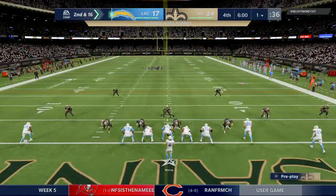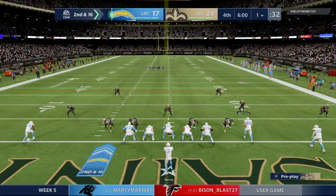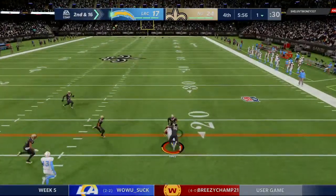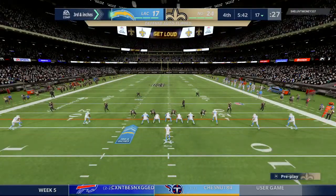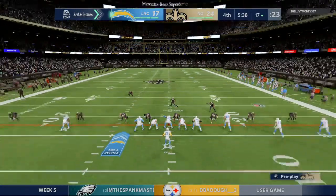Work to be done here on 2nd and 16 after the sack. From his own end zone now, it's Murray. And right side, Henry's got it. And they'll bring him down here right around the 17-yard line. That'll be a gain of 16. And that's going to make it 3rd down and less than a yard.